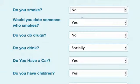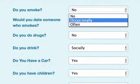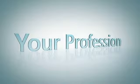You can use a little bit of careful emphasis on certain parts of your profile. For example, if you have the occasional cigarette and you wouldn't mind giving it up, it's okay to answer no to the question, do you smoke?